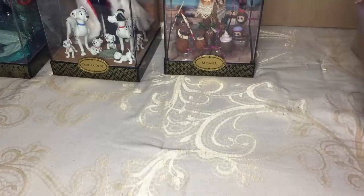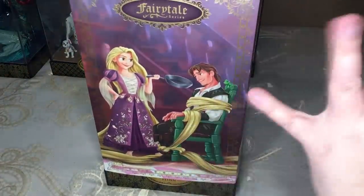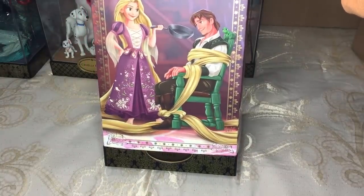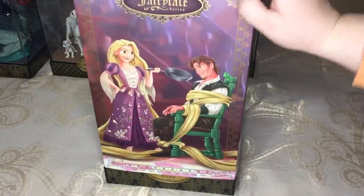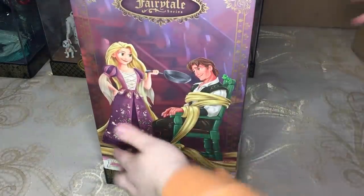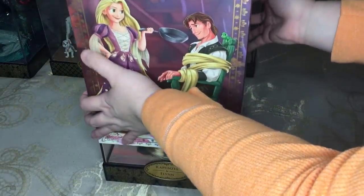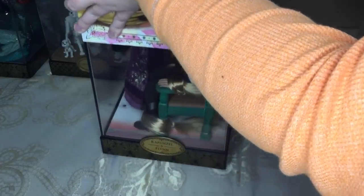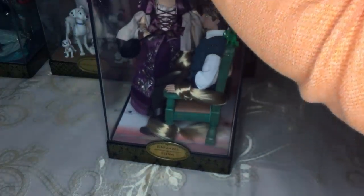Oh my gosh, my cats are going to have a box city at the end of this. Oh my gosh, this is the one I wanted so bad because I missed the Rapunzel and Flynn designer couple from like 2012, 13, something like that. Okay, here's the big reveal for me. Oh my god, this is the one I can't wait for. Come on, off, off, off. Oh.